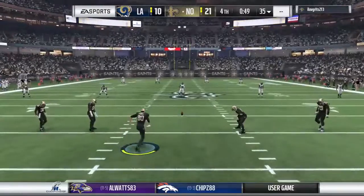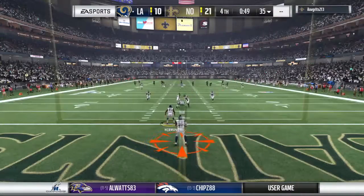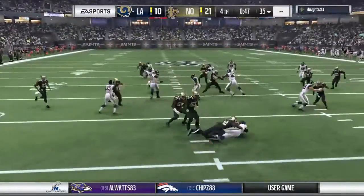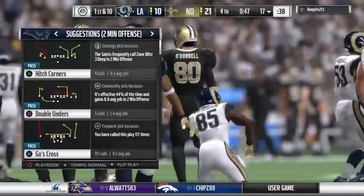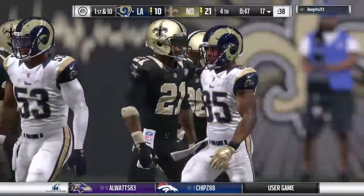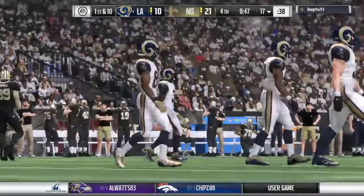The ball upright on the tee, and the Saints kick team booms it away. That's fielded in the end zone. And he will be brought down here at about the 17-yard line. And now out on the field, here comes Los Angeles. And last time this unit was out here, costly turnover, and then that turned into 6 points. They've got to make amends.